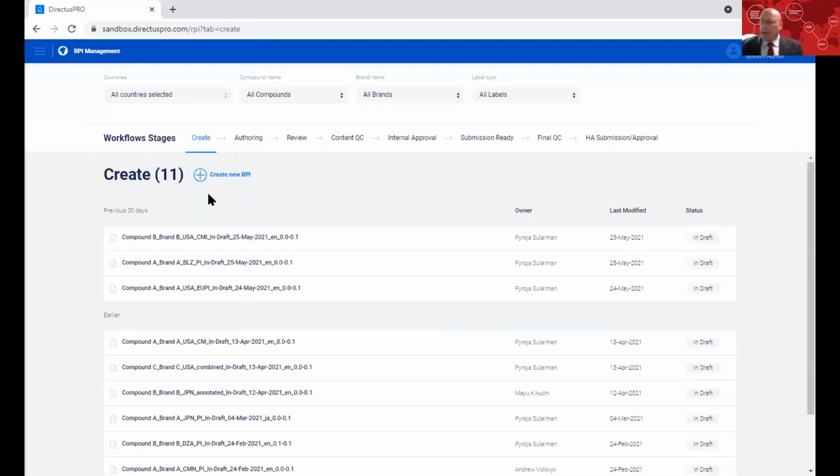So in RPI management, if we look just orientating to this, the system has been componentized and the templates and everything in there. And what drives that is what the user inputs as far as a label of the RPI in this case. So we can select the countries. We can also look at the compound name, the brand, and the label type. And under the label type, there are several items that we can select, as far as a combined label, as you can see here, and we can work with the various types of labels that are in the system as well.